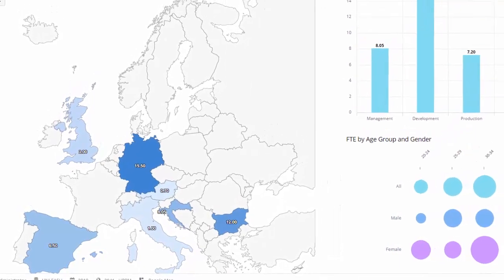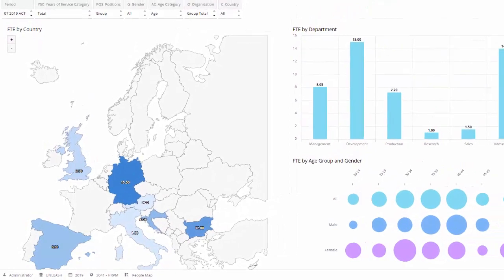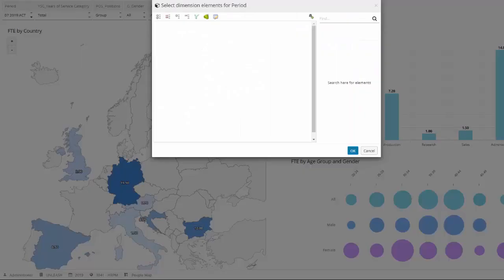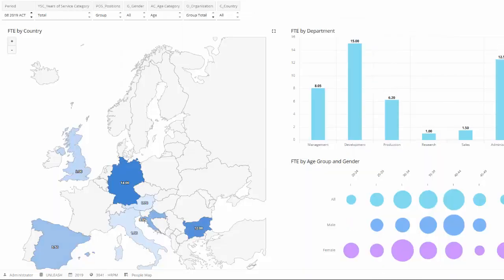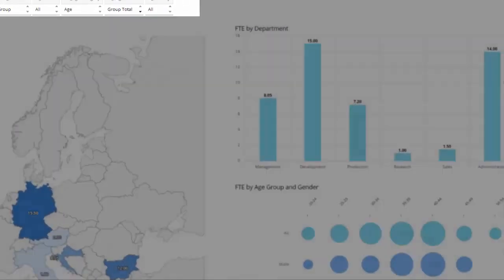In this case, we can see a map of Europe that shows the spread of our workforce. To aid speed of thought analysis, the dashboard is synchronized with the selections at the top of the screen. So next month, Thomas can simply reuse the content and save time just by selecting the relevant date and combinations.